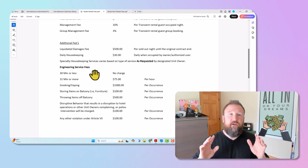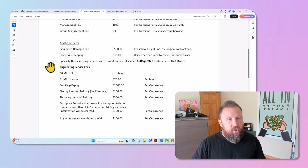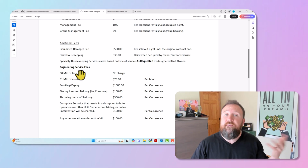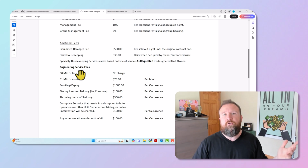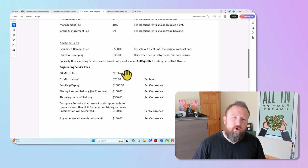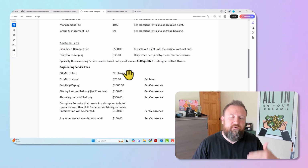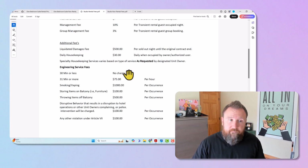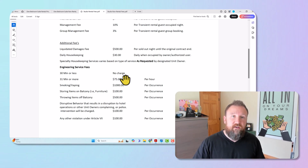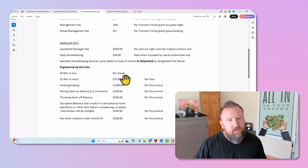Interesting thing, if you're in the rental pool program right here, 30 minutes or less for engineering services. If you have maintenance come to your room, and they're there for 30 minutes or less fixing some kind of problem, clogged toilet or who knows what, there's no charge for them to come fix your unit if it only takes them 30 minutes or less to do it. If it takes 31 minutes or more, they have a $75 fee. Again, this is for a studio unit in the rental pool program.